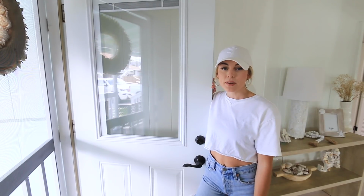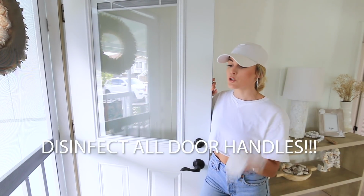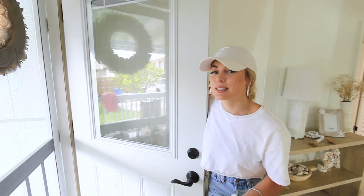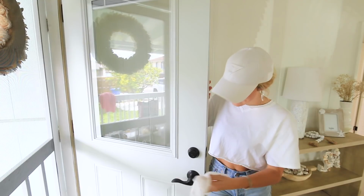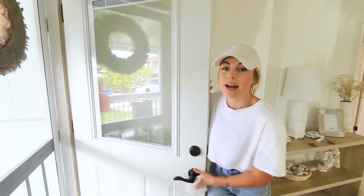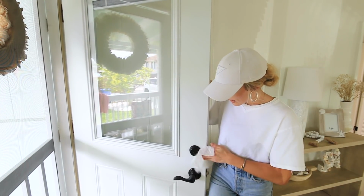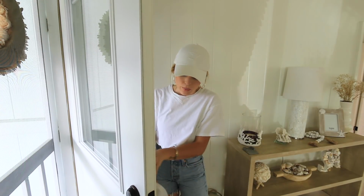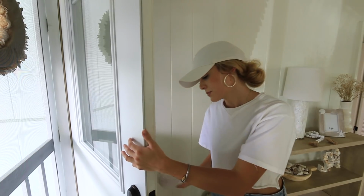All right, the last thing we're going to disinfect are all the door handles. Again, can't say I've done this in a really long time, so I'm glad we're doing it. I need to get better about adding this type of thing to my normal cleaning routine. So I'm just gonna go through and wipe down all the door handles.